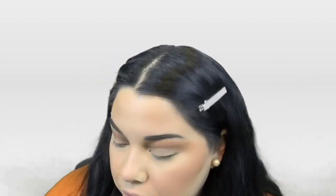I've never done it on camera, so I don't know how I can do this, but we shall see. Okay, so with my wing liners, or any wing liner that I do, I like to start in the middle of my eye. So if you're looking at the mirror, right here where your pupil's at, I like to start there. I almost poked my eye. I like to start right there and work my way out.